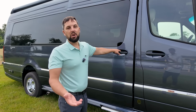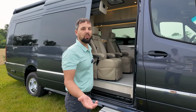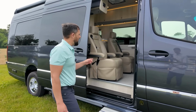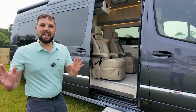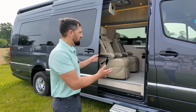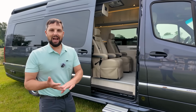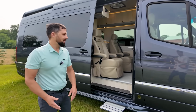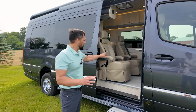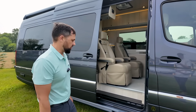The floor plan I'm showcasing today is the 24 GL. That's the Grand Lounge, but there's also a Grand Tour. The great thing about the Grand Lounge, it has seating for 7 people. It sleeps 2, but seats 7. Now, this isn't just for camping. A lot of people use these on family outings, soccer games, golf outings, getting together for family for a wedding. You could seat all your family in here. So it's dual use, camping and pleasure.